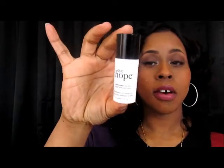And then it comes with an eye cream. This is called I Hope. I like this. I like the thickness and the consistency of it. I just don't like the pump, because with a jar I can tell how much is in it, but with a pump I can't once it stops. But I do love those.